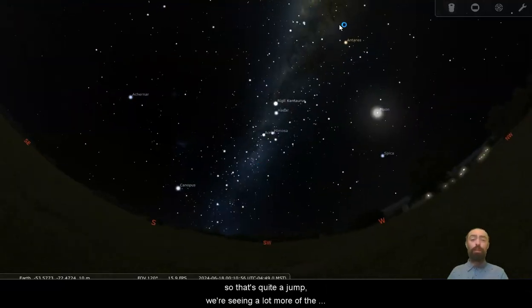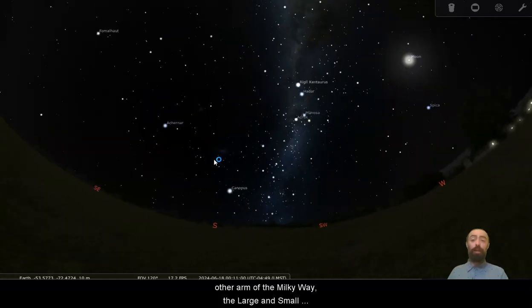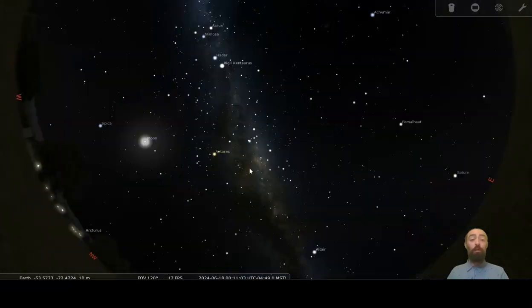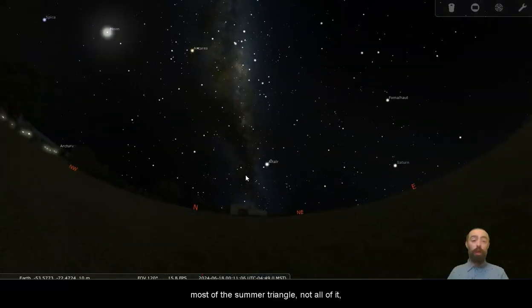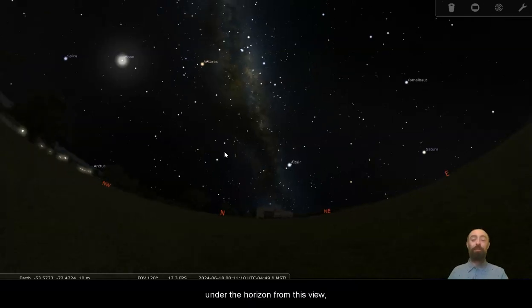So that's quite a jump. We're seeing a lot more of the other arm of the Milky Way. The large and small Magellanic Clouds are a lot higher in the sky. I believe we've lost most of the summer triangle, not all of it, but we're only seeing Altair. Deneb and Vega are way under the horizon from this view.